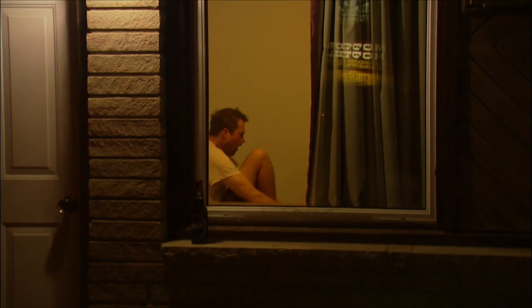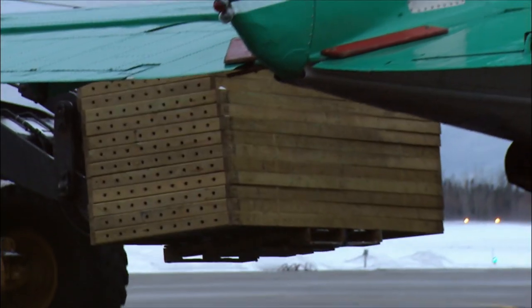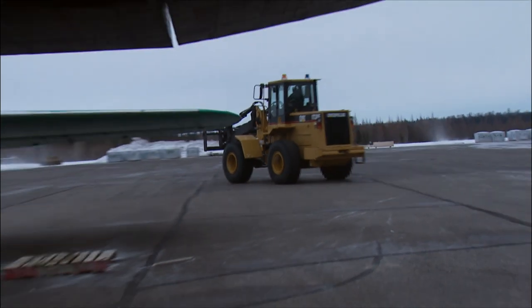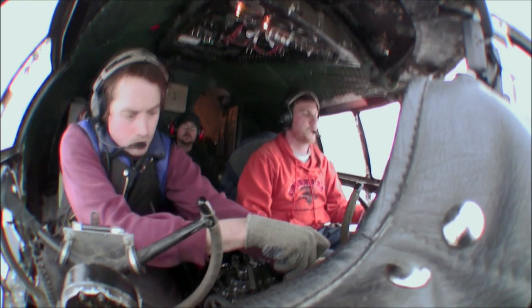In Geraldton, Ontario, co-pilot Scott Blue and the rest of the C-46 crew wake up to another day of cargo shuttles and ice strip landings. Time to go. It's 6 a.m. Saturday morning. The weather's good. We're gonna go fly our ass off today. Well, our schedule was get as many trips in and as many loads as we could do in a day, and dusk till dawn if it was nice conditions.